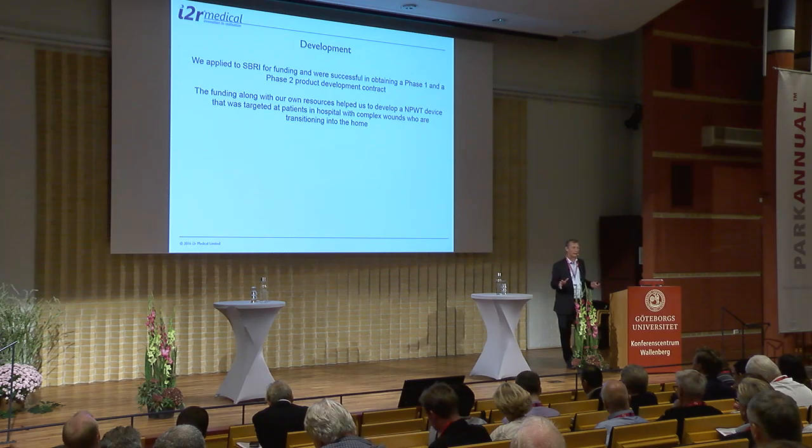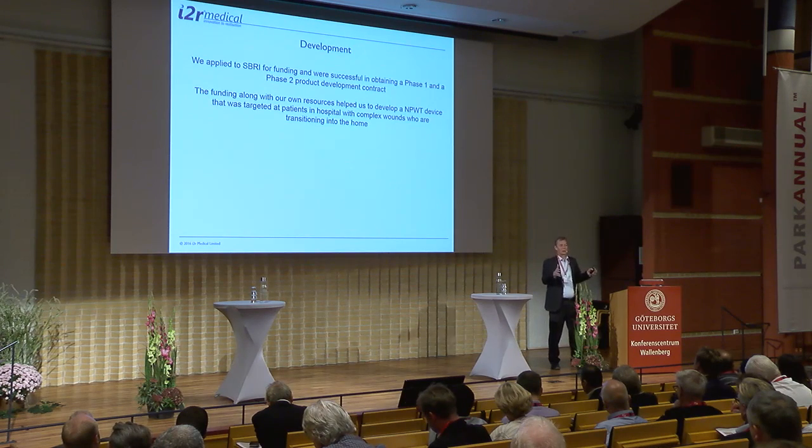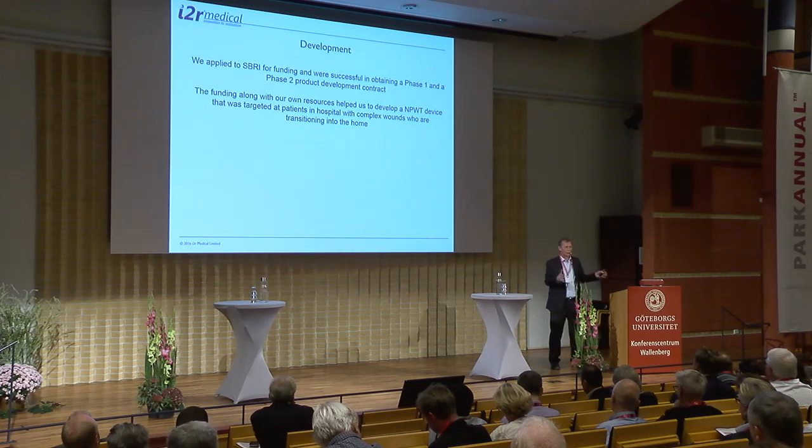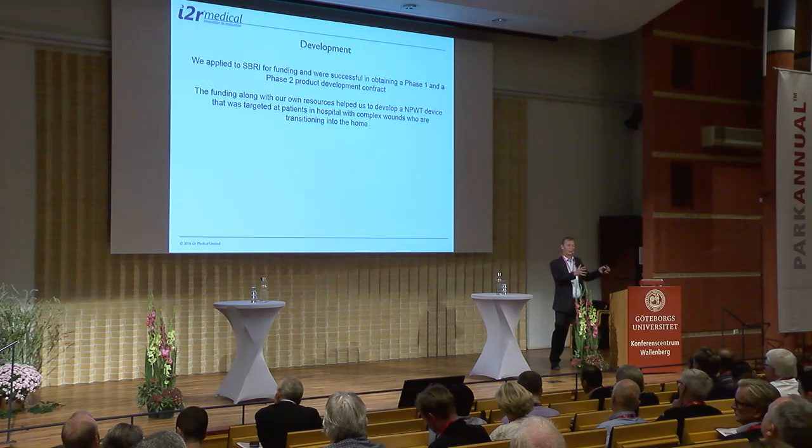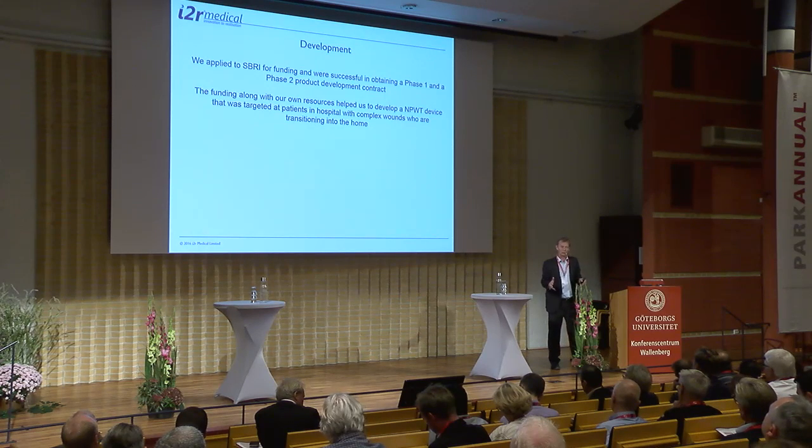Because in the UK, and I don't think it's the same over here, the way the health system works is very much segmented. You've got the acute sector and the home care sector, and that transition is always difficult in terms of funding. What happens often is that a patient will be put on a piece of equipment in the hospital, but when they're transitioned to the home, they can't take the product with them because of the way the budgets work.